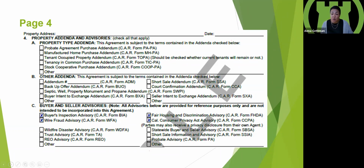It's some more information on what we're dealing with, especially if we haven't ordered a preliminary title report and it's not giving us a lot of information. If it's a fixed mobile home or a probate.